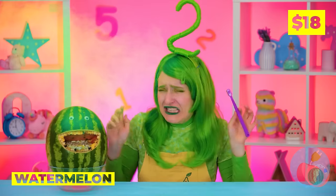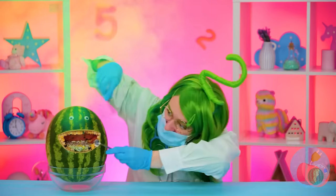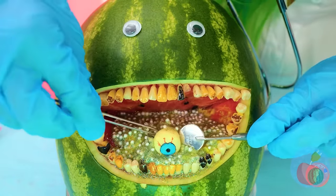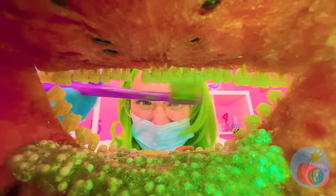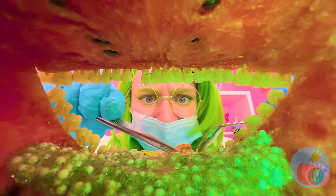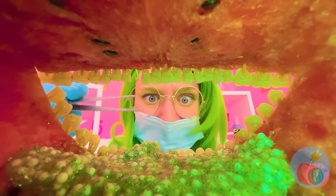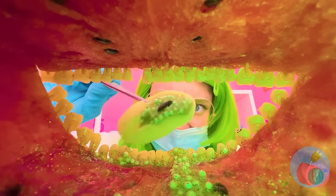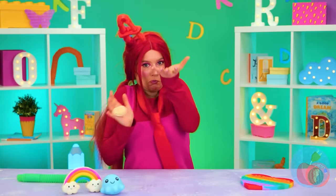But this watermelon needs extra help. Ooh, eyes don't go in there. Let's brush. And start digging through all of that slime. Pretty soon, he'll be able to taste again. Oh, look, eh? Two sent you a gift. Sorta.